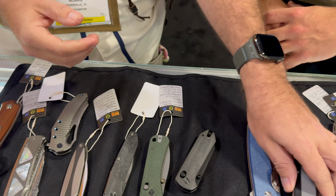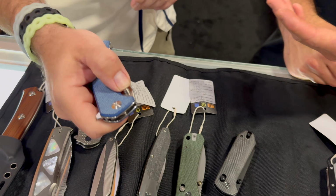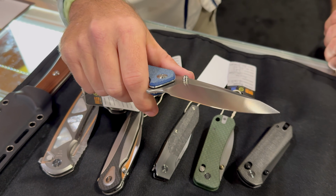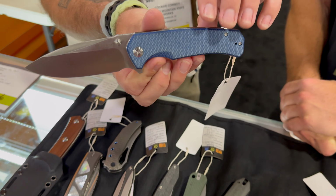Nice. And what's this one right here? The Skarnax. I love that name. I like that nice blue micarta. That's something that's new that we haven't used before.